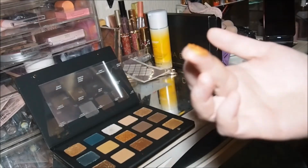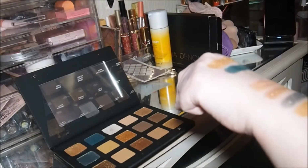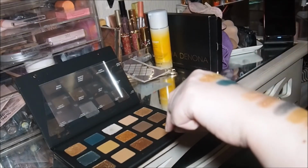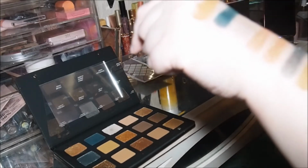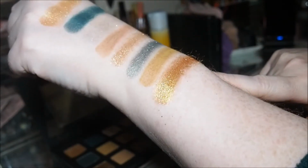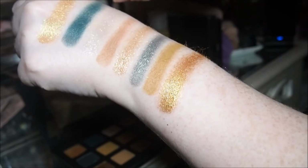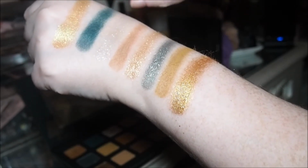O-I-O. This one is absolutely beautiful. It's one of my favourite shades in the palette because it's not like a gold. It's got that orange undertone. It's just really, really pretty. It does remind me of a deeper version of this one here, of lime chrome, but it doesn't have like a duochrome underneath it.